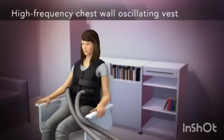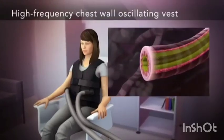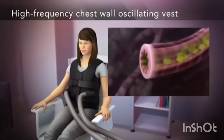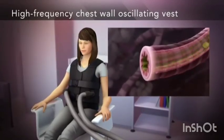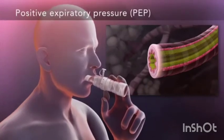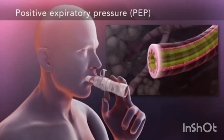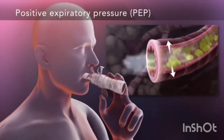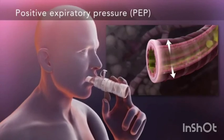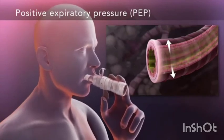High-frequency chest wall oscillating vest is a technique that works by compressing the chest in and out to create airflow, which loosens mucus from airway walls. Positive expiratory pressure, or PEP, uses resistance to open the airways and get air behind the mucus, loosening it and moving it from smaller airways to larger ones, where it is huffed or coughed out.